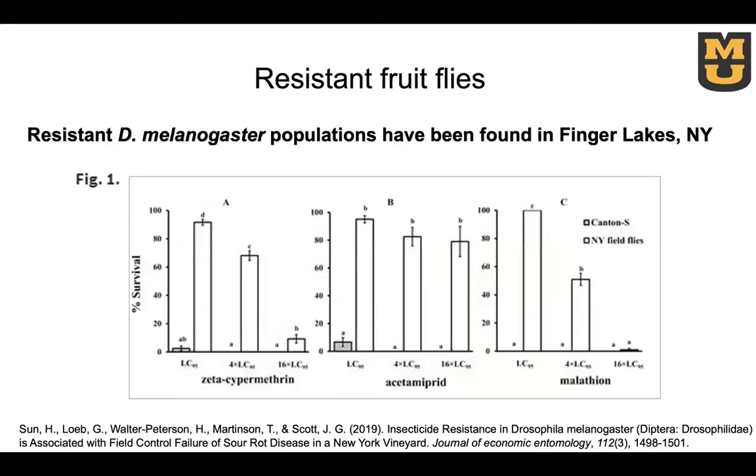Resistant fruit flies have been found in the Finger Lakes in New York. These populations are heavily sprayed with these 3 compounds, zeta-cypermethrin, acetamiprid, as well as malathion, over a course of seasons. And so this is comparing a wild type fly with ones collected in the vineyard. And as you can see, we have a lethal concentration that does not work on any of the field collected flies. And this is especially the case for zeta-cypermethrin and acetamiprid, where we have 4 times the lethal concentration, where we have around 60 to 80% of the flies surviving that.